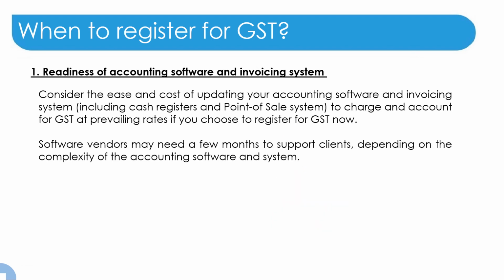First, you should consider the readiness of your accounting software and invoicing system. If you wish to register for GST now, you must ensure that your accounting software and invoicing system is able to charge and account for GST at the prevailing rates. We encourage you to reach out to your accounting software vendor early to understand the ease and cost of updating your accounting software and invoicing system.